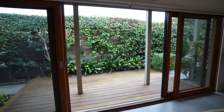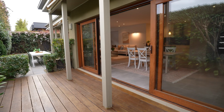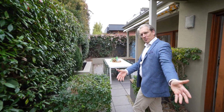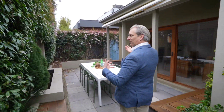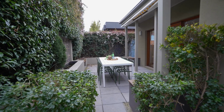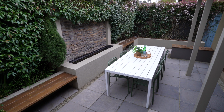Now, if entertaining is your thing, you like a bit of a garden, here it is. Now, there's no body corporate for this one. This is your private space, it's yours. This entertaining area, amazing. You can either be in this part or this part off the other living area. Now, north facing, so plenty of sun. Picture yourself relaxing off the living space in this outdoor entertaining area. You've got blinds, retractable blinds.